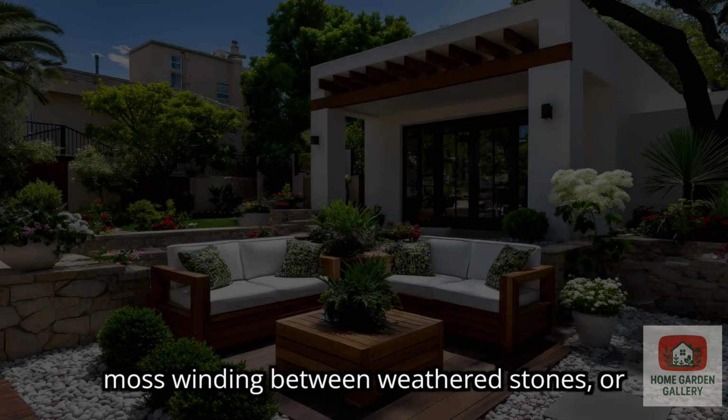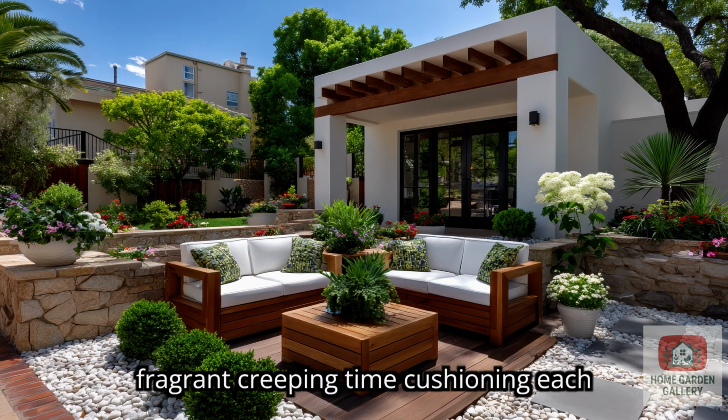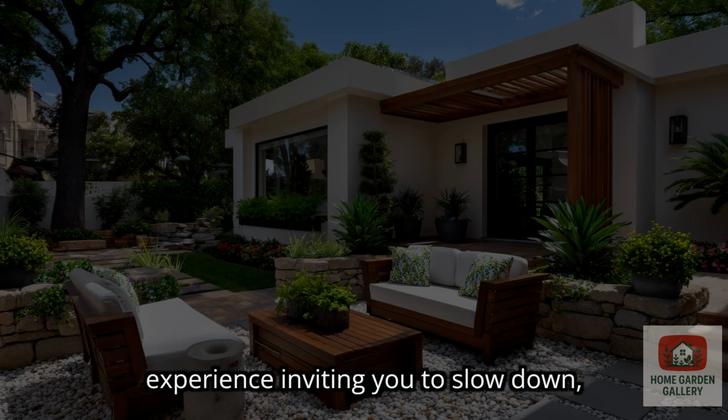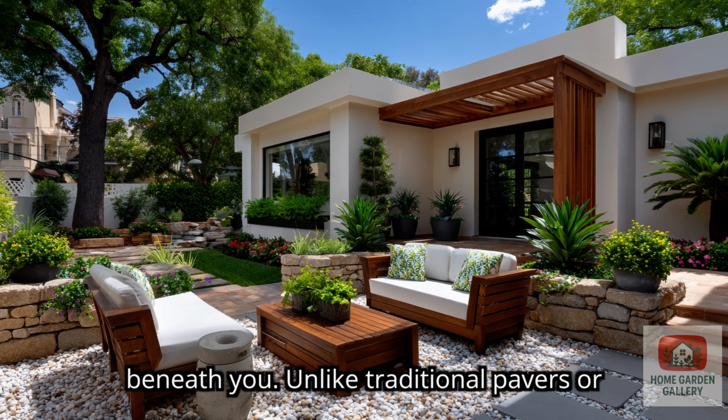Picture soft moss winding between weathered stones, or fragrant creeping thyme cushioning each step. These design elements do more than just look beautiful. They create an experience, inviting you to slow down, wander, and connect with the earth beneath you.